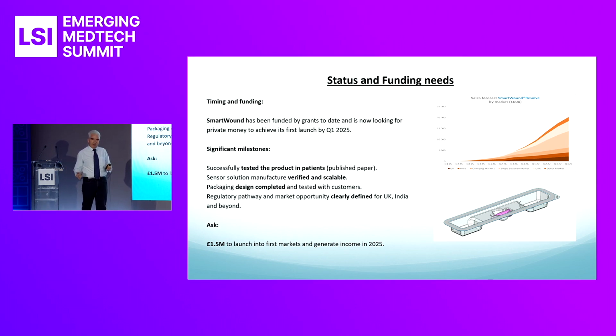We're in the region of £1.5 million, which would take us to first products on the market and allow us to generate income within 2025.